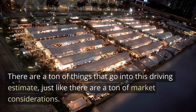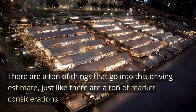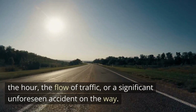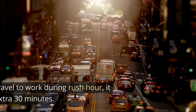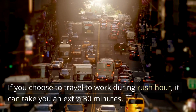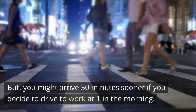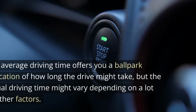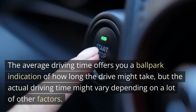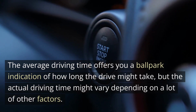There are a ton of things that go into this driving estimate, just like there are a ton of market considerations. The hour, the flow of traffic, or a significant unforeseen accident on the way. If you choose to travel to work during rush hour, it can take you an extra 30 minutes, but you might arrive 30 minutes sooner if you decide to drive to work at 1 in the morning. The average driving time offers you a ballpark indication of how long the drive might take, but the actual driving time might vary depending on a lot of other factors.